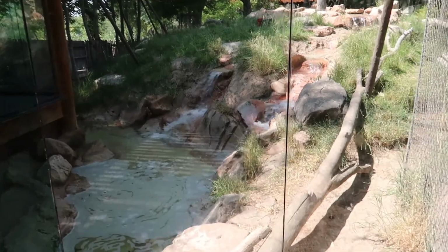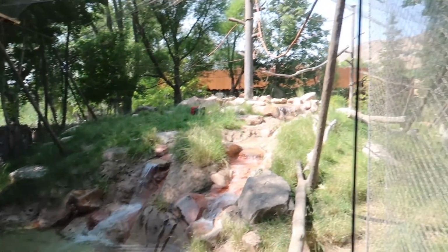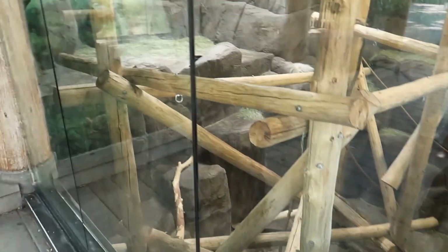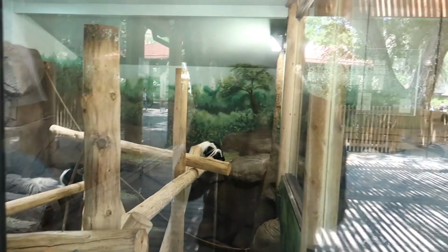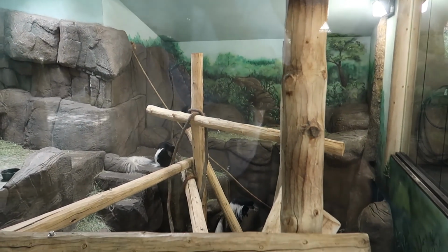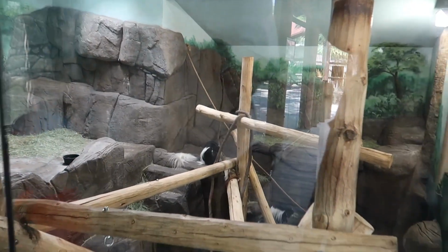Oh, what's that there? It's a swamp. Big water. Some type of a monkey. Oh, what's that, RJ? Monkey? Just some type of a monkey. Yeah, different kinds of monkey, RJ.